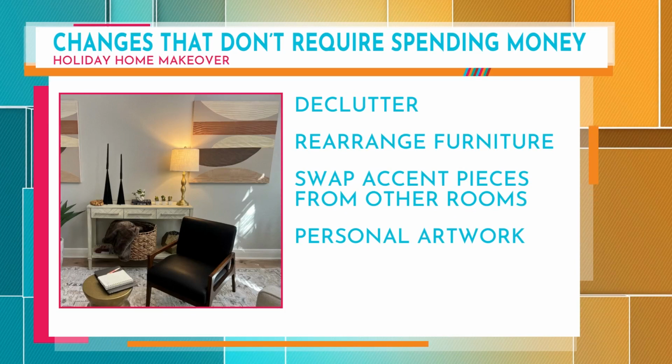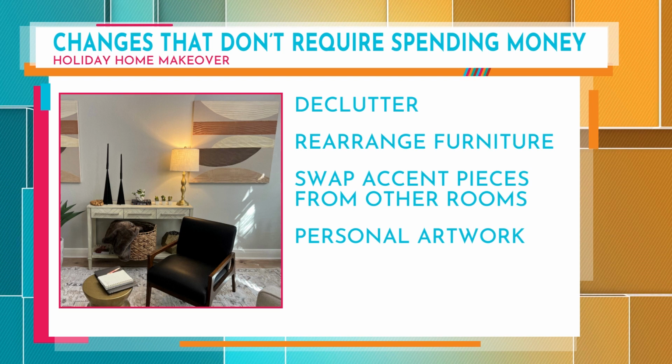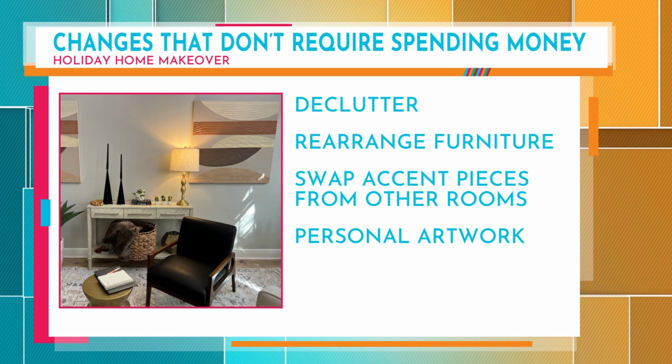I love it because you're already buying so much other stuff. You're buying the food. What can we do? If it's seasonal, you really only use it a little bit. But see, before you even buy, you want to declutter.